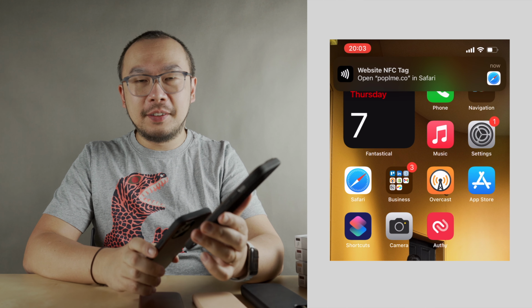Did you see that? Nomad has teamed up with a company called Popple to integrate their technology into their iPhone 13 cases. And Nomad calls this a digital business card, but in reality, it's more like a digital contact card. In a nutshell, this case has something called an NFC tag embedded into it.